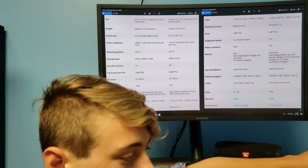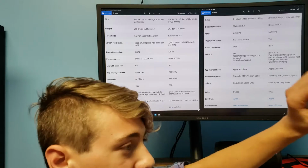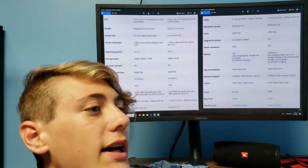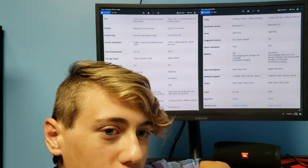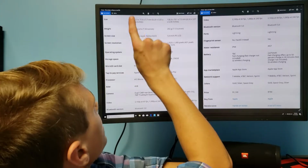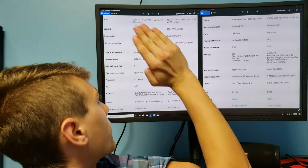iPhone XS, crap. You know why the iPhone XS is crap? I am not saying that it is crap because it can't do anything, guys. I am saying that it is crap because it is so far behind its time. There are so many things, so much better devices for about half the cost. OnePlus 6.